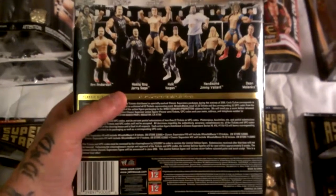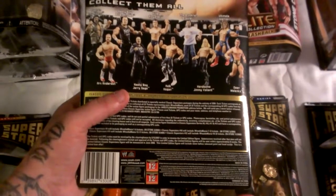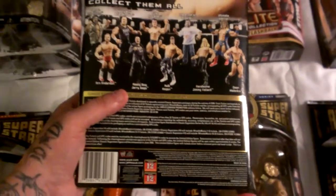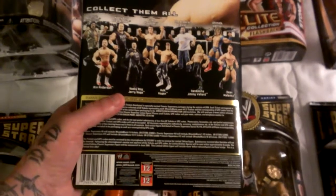This was actually the third one I ever bought. The first two were Demolition, and this was the third one. In this set, we have Arn Anderson, Captain Lou, the Nasty Boys, Killer Kowalski, Hollywood Hogan, the Brooklyn Brawler, Jimmy Valiant, Dean Malenko, and Ultimate Warrior. This is the only one I have out of the set.